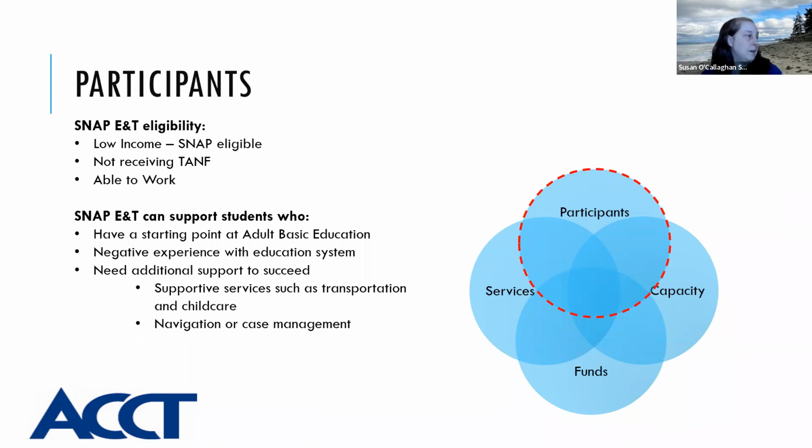So next, I'm going to invite Camille from Truckee Meadows Community College to talk more about how SNAP E&T can support students and her experience and what she's done, some innovative things that Truckee Meadows Community College has done with SNAP E&T. So I'm going to turn it over to you for a minute, Camille.